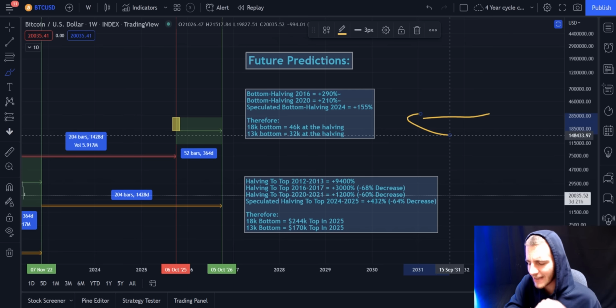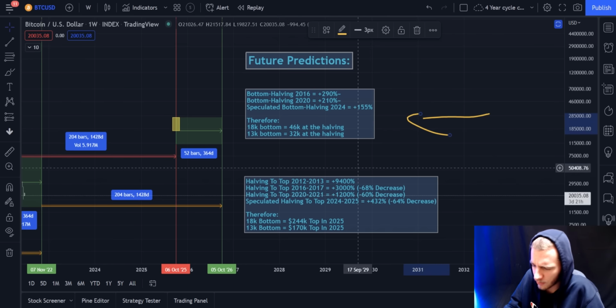Therefore, in a suggested 18K bottom, we would see a 150% gain and then 46K at the halving, right? So in a 13K bottom, we would see 32K at the halving using the same data. Okay, so again, let me just go over this one more time. If we saw this bear market bottom out at 18K, we would be at 46K at the halving, which would be in 2024. And if we see this bear market bottom out at 13K, we would be at 32K at the halving in 2024. Now, moving forward with that, we can use the halving data to predict the top, right?